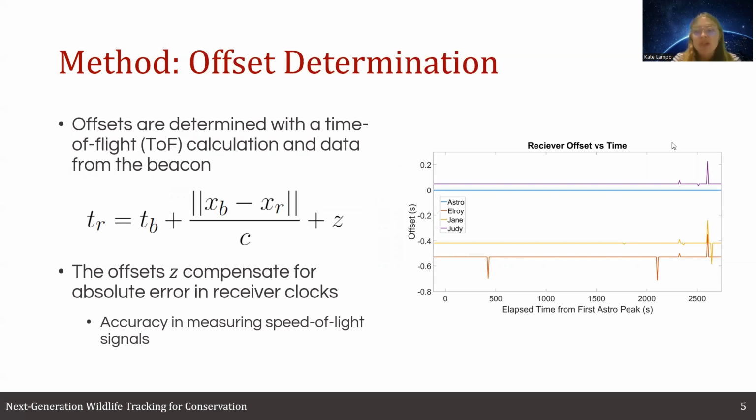So to have accuracy to a meter scale, we need time accuracy that's 10 to the negative 8 seconds. And so we need these times to be really, really precise. The equation that you're seeing on screen there is just that simple time of flight calculation.